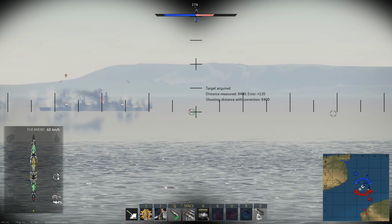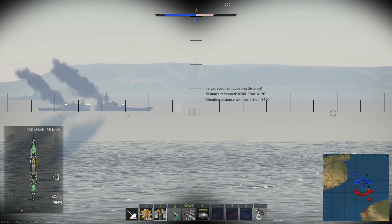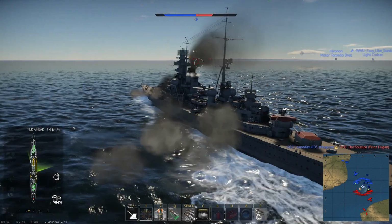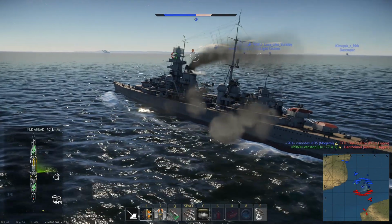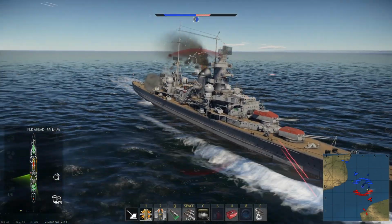Ooh. Okay, those shots are pretty close, but no real cigar. Okay, let's get all the guns to bear. Ooh. Okay. Mogami's really clearing up as well. It's looking really good. Really good for our team. Oh, hang on.